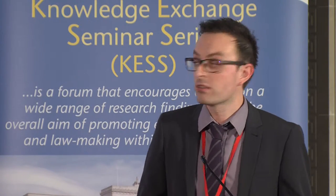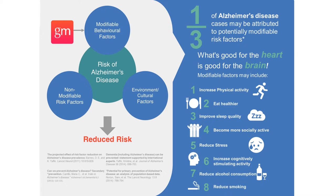The idea of Grey Matters was really to look at modifiable behavioural risk factors that are associated with increased risk of developing Alzheimer's disease. As I said, there's a huge body of research that's backed this up, trying to gain insight into what types of lifestyle behaviours really affect or increase somebody's risk of developing Alzheimer's disease. In fact, around one third of all Alzheimer's disease can be attributed to these sorts of lifestyle and behavioural factors. And the research is really telling us that what's good for your heart is good for your head.